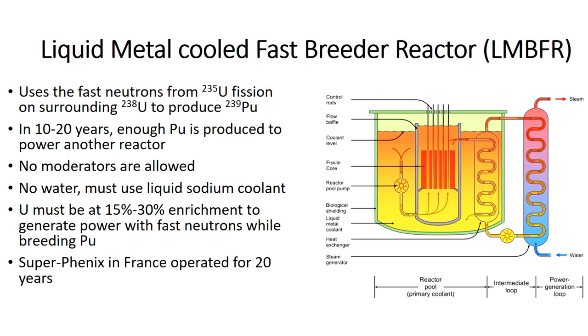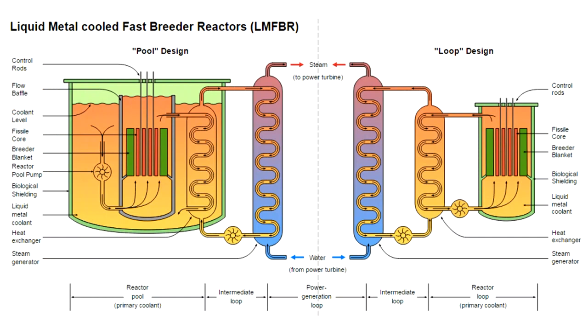This is also a secondary circuit unit. So you have your steam circuit as a secondary circuit. I always like these types, because you don't have nuclear material coming out of the system. So you have what you call liquid metal cooled fast breeder reactors. You have two loops like this.